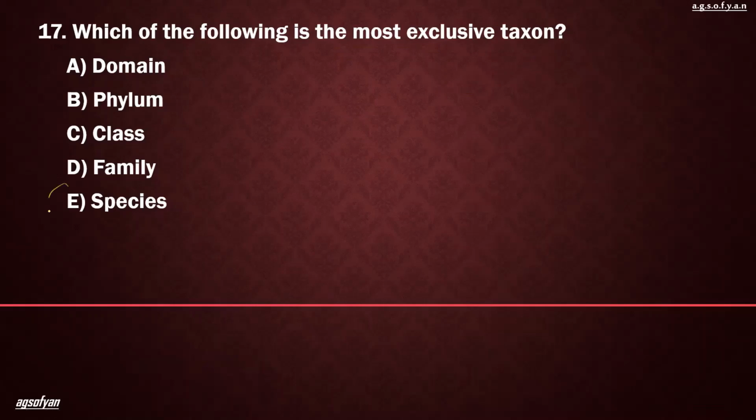Species. Okay, that's the smallest group. Right? It's going to be species.